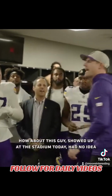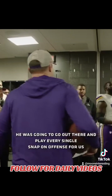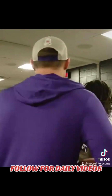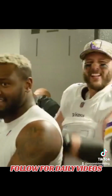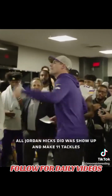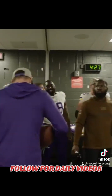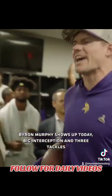Dobbs entered the 2023 NFL season as the starting quarterback for the Cardinals, as Kyler Murray started the season on injured reserve. On September 24th, Dobbs would lead the Cardinals to their first win of the season in an upset over the Dallas Cowboys. At the time, the Cowboys were undefeated at 2-0. Dobbs started 8 games for the Cardinals before being traded to the Vikings midway through the season.